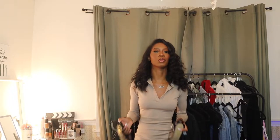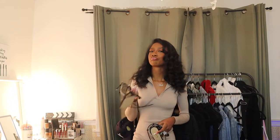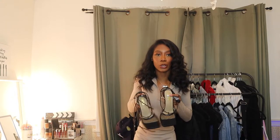I have them in black, white, and blue. I'm trying to think of any other colors that I have, but I really do enjoy these shoes. I can't foot the bill for the $800 Bottegas, so the Ego dupes are going to have to work for now. Unless y'all want to cash app me the money to go get them, Ego is where it's going to be at, okay?